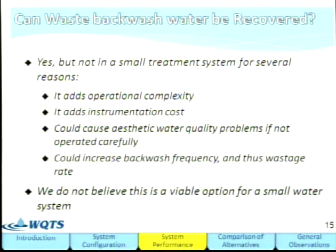Can the waste backwash water be recovered? Can we capture it and recycle it? I will tell you that in the Glendale pilot study, we did not recycle the backwash water. We simply discharged it to the sewer. The study that was done for LA County was done in a septic area, so one of the biggest questions was how much can we minimize the discharge of that waste product? And so we did include recycling of that recovered wash water back into the system.